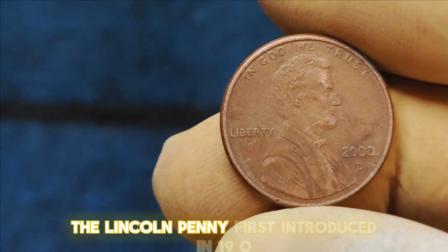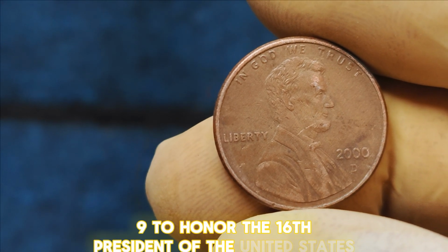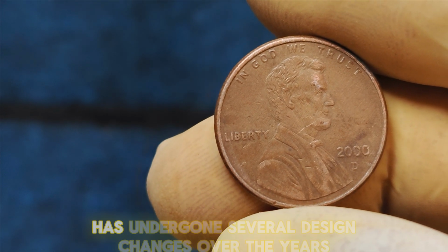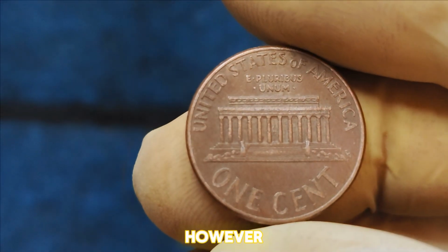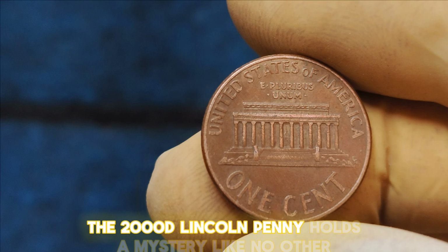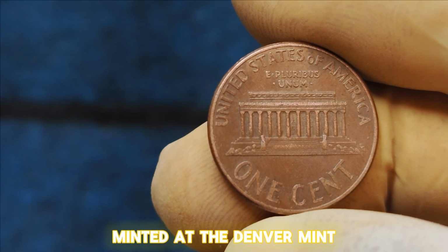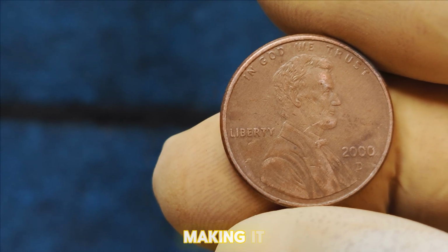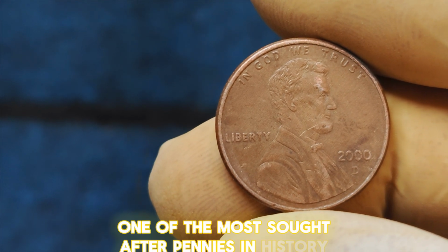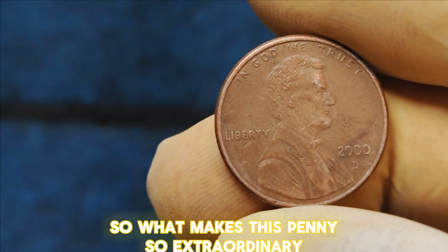The Lincoln penny, first introduced in 1909 to honor the 16th President of the United States, Abraham Lincoln, has undergone several design changes over the years. However, the 2000 D Lincoln penny holds a mystery like no other. Minted at the Denver Mint, this coin has a special error or variety that sets it apart, making it one of the most sought-after pennies in history.